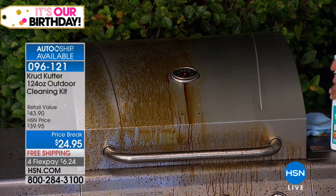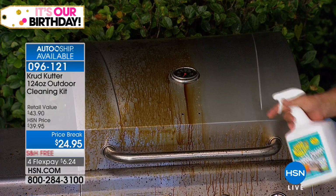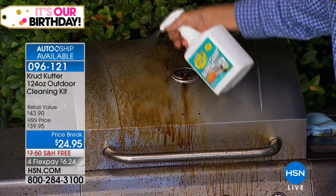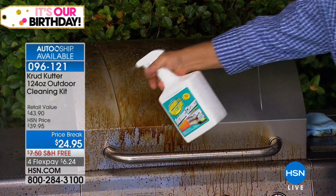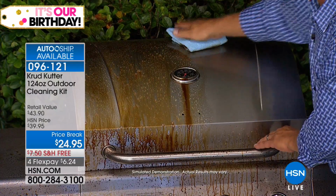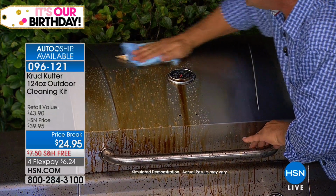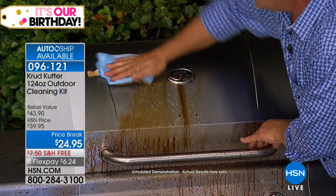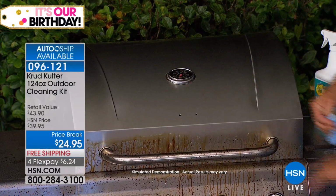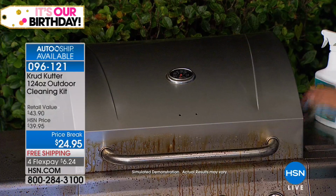And again, you can use it with the pump sprayer like this on any surface around the house. Take it in the kitchen and use it as a degreaser on your kitchen countertops. Oh, the hood. Or the hood above your stove where it builds up all that grease and grime. You can see how it breaks it down on contact, and then just with a damp cloth. And actually, this is a dry cloth, but look at this. You get a perfectly clean surface each and every time.